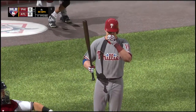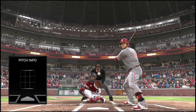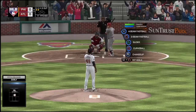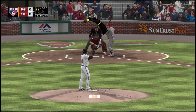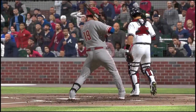Boy, right down the middle for strike 2. You know, it's great to be patient, make a pitcher work and all that stuff to try to get walks, but you have to be ready to hit. And that was a really hittable pitch, and now you've got to deal with an 0-2 count. And he strikes him out here for out number 3.